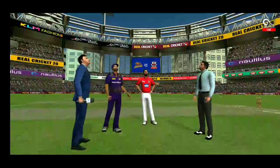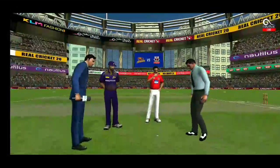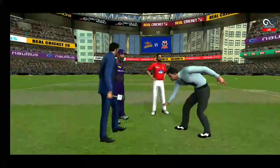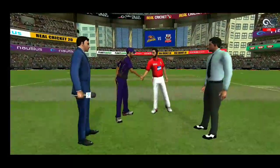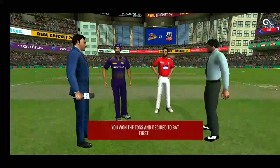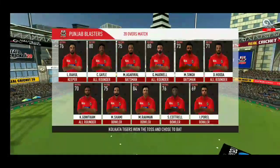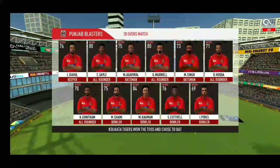We have both the captains in the center with the match referee. Tails is the call, and it is tails. It's a good toss to win. They really need to make most of the conditions now.